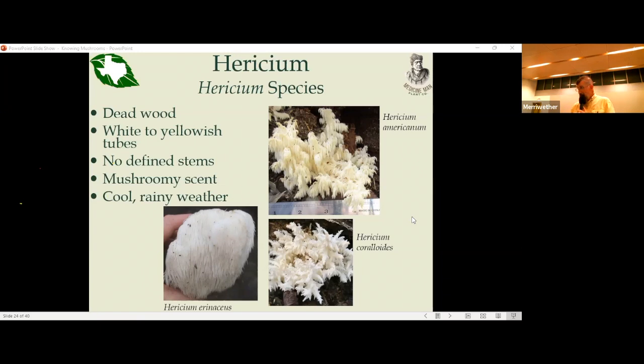Why don't we get morels here? Okay, the question, why do we not get morels here? Morels need a basic soil. They need an alkaline, chalky limestone soil. It's too acidic here.